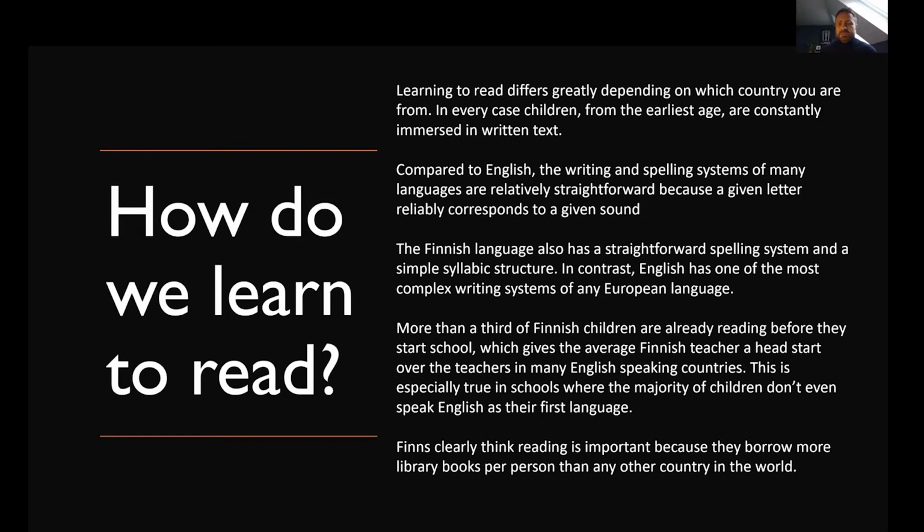Immediately children will know the word no, very simple, two letters in the word, but they quickly associate that when they see it around them. Things like the word stop. There was a study that said that there are four prominent words: hi, yes, no, and stop were the four top words that children recognize before they can actually read.